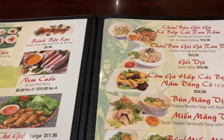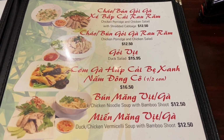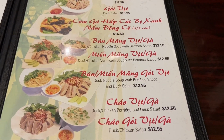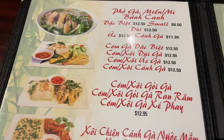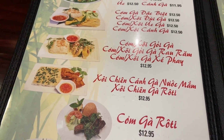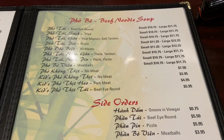All right guys, and they also got some chicken porridge. They got duck salad, and they got other types of duck chicken vermicelli soup. And they also got some pho, chicken pho, if you guys feel like some chicken pho. And they got a lot of rice plates here. It's all in Vietnamese, but it's rice plates.